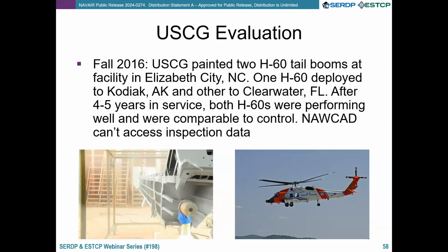Likewise, we had sent some very early aluminum-rich primer formulations from one of the manufacturers to the U.S. Coast Guard depot facility in Elizabeth City, and they painted the tail boom of 2 helicopters and put them in service for 4 to 5 years. And while we weren't able to inspect these personally, the engineers responsible for that program were happy with the performance, to the point where we've initiated a much larger demonstration of the technology with the Coast Guard.